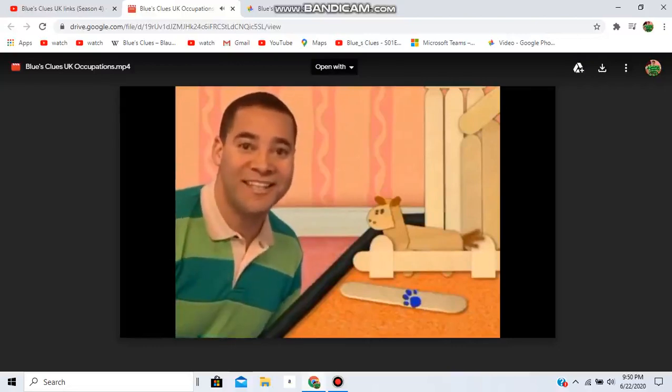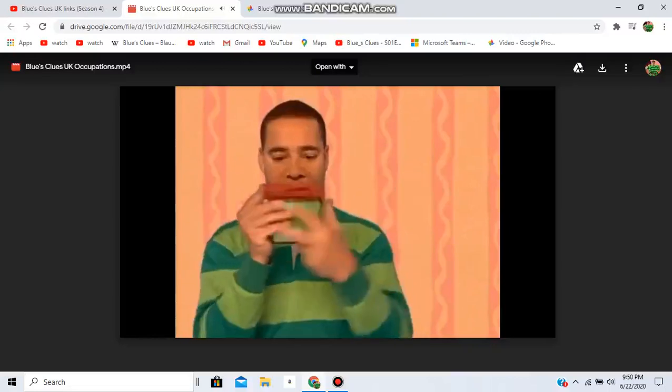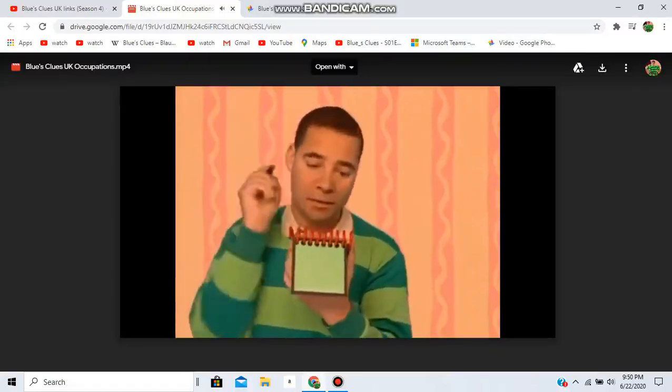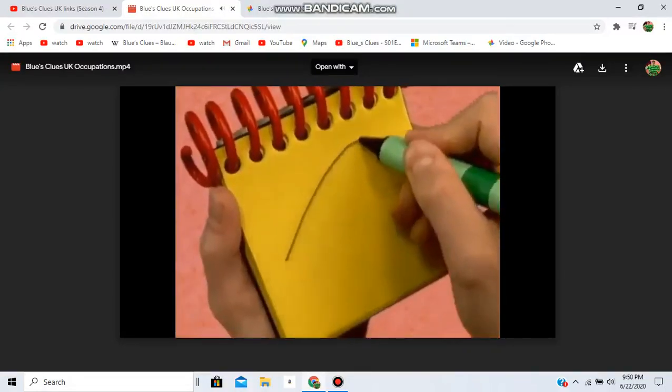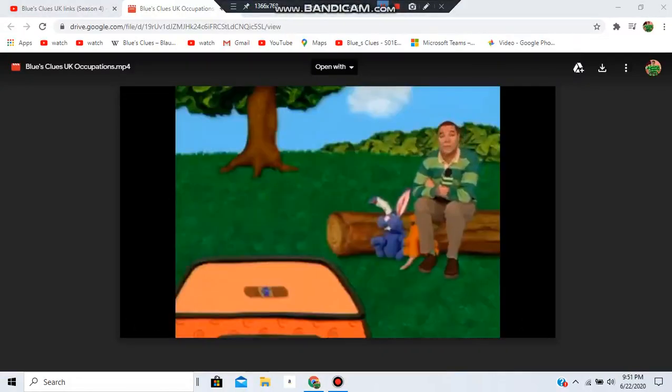Do you know where to write it? In our super duper notebook. Okay. A wooden stick. We start with a line that curves up and around there. The stick. A clue! I know. I've never seen anything like it.